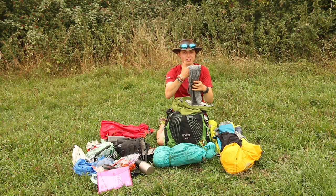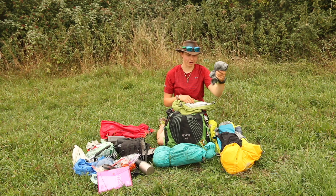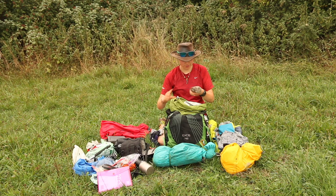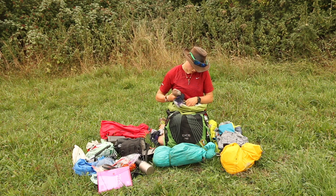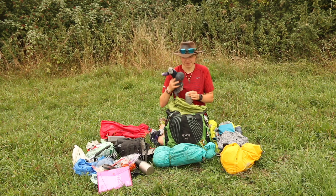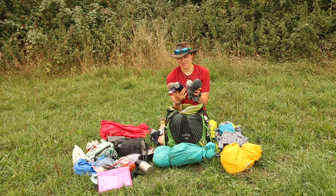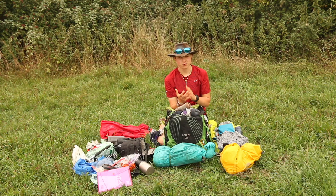So that's really light. I mean, that just weighs like 10 grams or something crazy. And then what you'll see is I'll be wearing one pair of socks, take that one out. I've got 1, 2, 3, 4 pairs of socks that I'm going to be carrying. That might seem excessive, but as I say, it's forecast to rain.